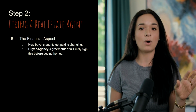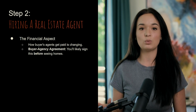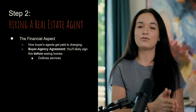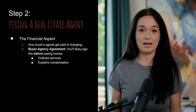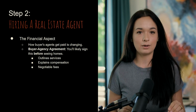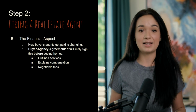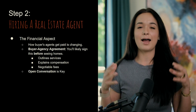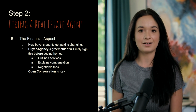This agreement is now more critical than ever, as it clearly outlines the services your agent will provide and, importantly, how they will be compensated. This formalizes the agreement on fees in a changing landscape. This compensation is not set by law and it is always negotiable. It might be a percentage of the purchase price, it could be a flat fee, or another agreed upon structure. It's absolutely crucial to have an open and honest conversation with any potential buyer's agent up front about their compensation.